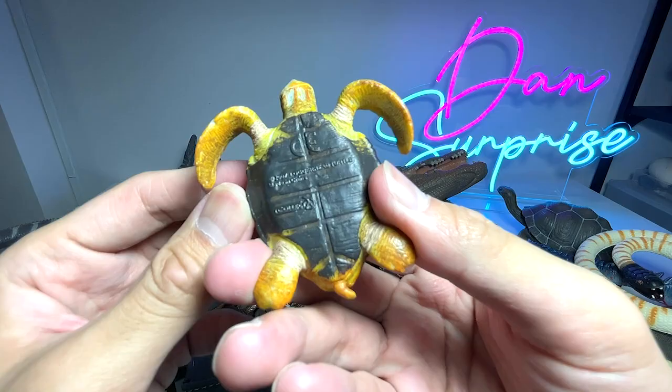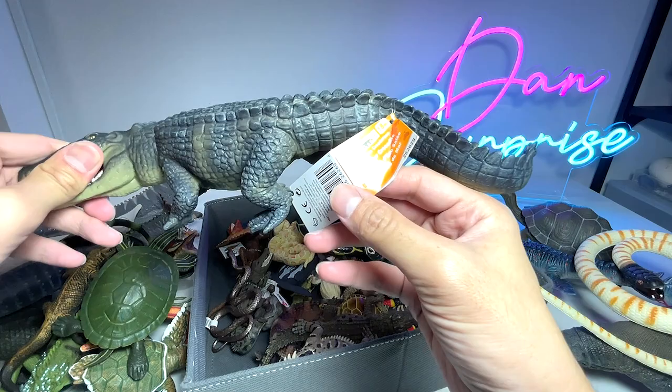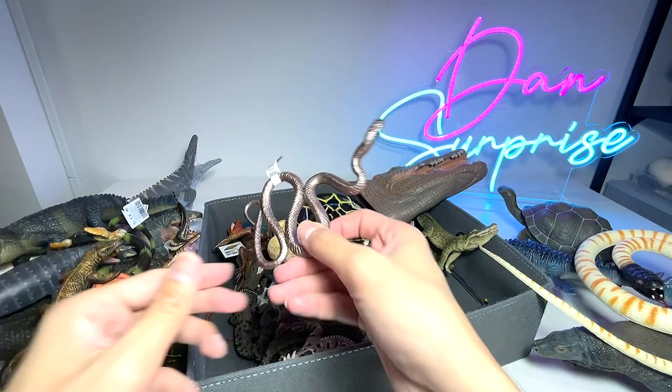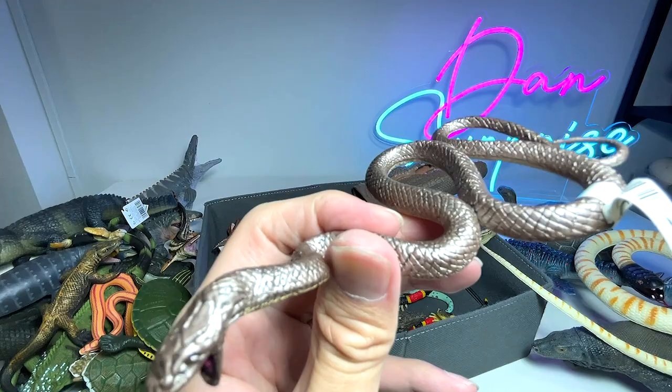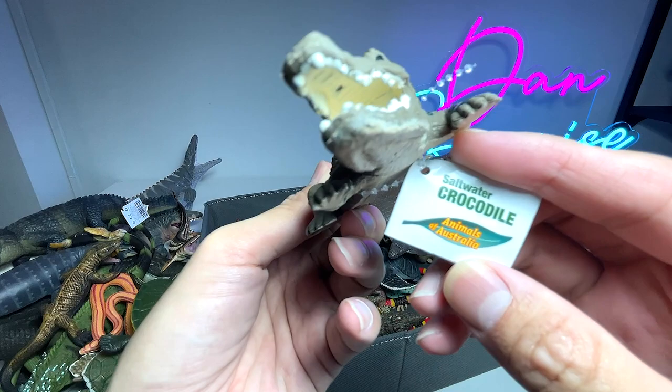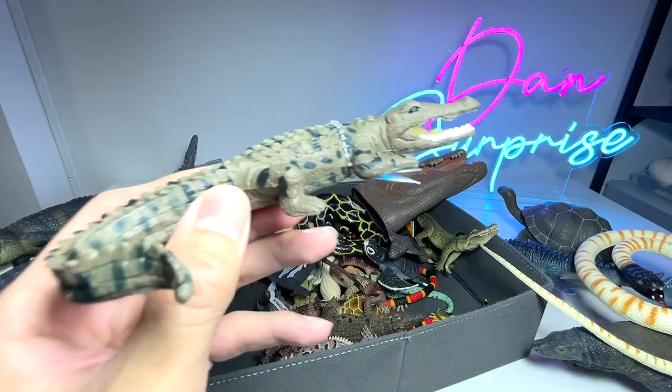This is a saltwater crocodile. It's one of the largest crocodiles out there, if not the largest, and they have the biggest bite force of all animals. With a brown snake, I got this figure because I wanted to make an Australian animals video, and this brown snake is apparently found in Australia. And this is another saltwater crocodile, which is from Animals of Australia. So yeah, I did a video yesterday on Animals of Australia. Check it out if you haven't done so, okay?